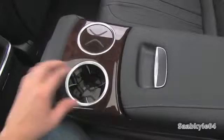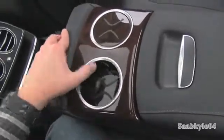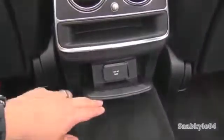Wood and leather center console with 2 cup holders. Storage down below. And your storage pocket all the way in the rear. And your air registers with a little bit of storage. And a 150 watt AC outlet.